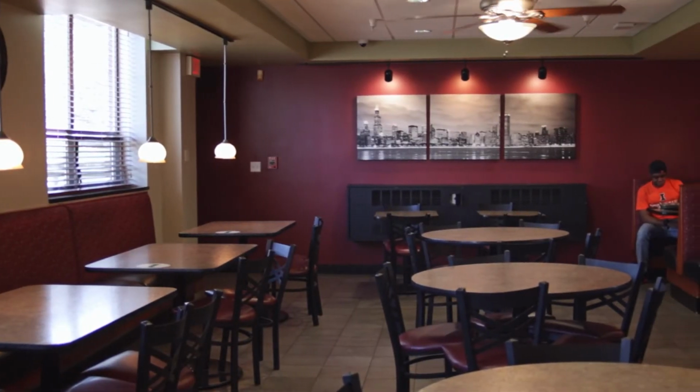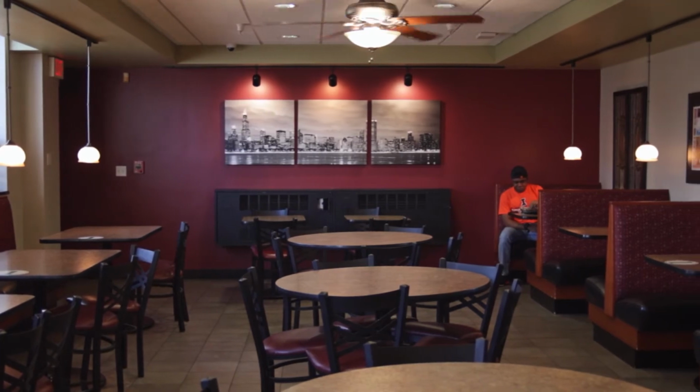Here's the dining area that we have at Armory House. We have a lot of booths and tables, and it's a nice cozy area for you to sit and gather and eat with your friends.